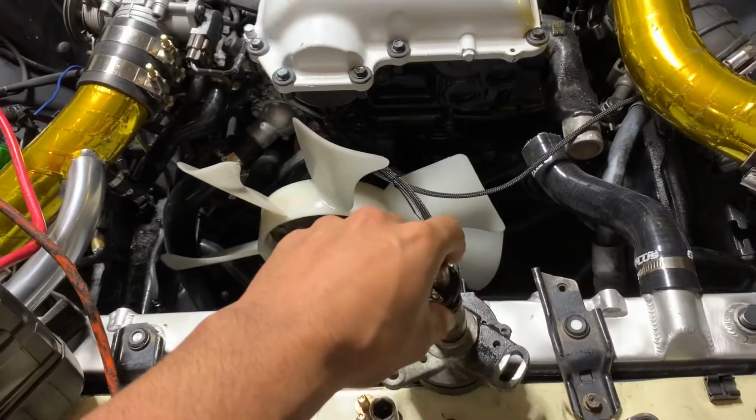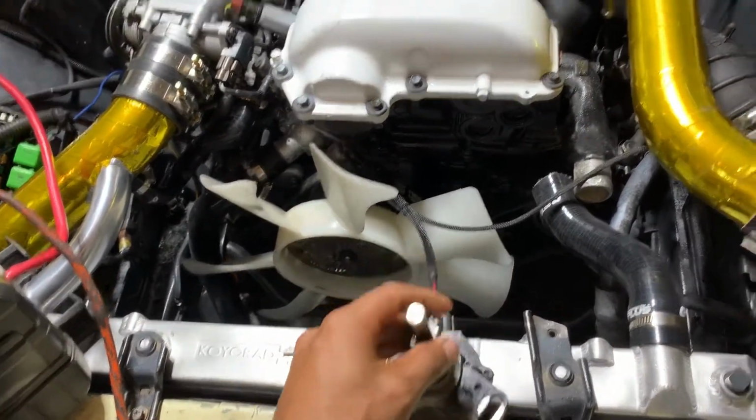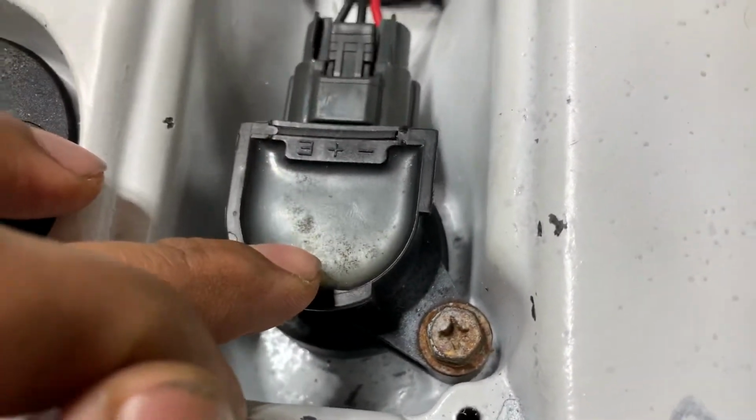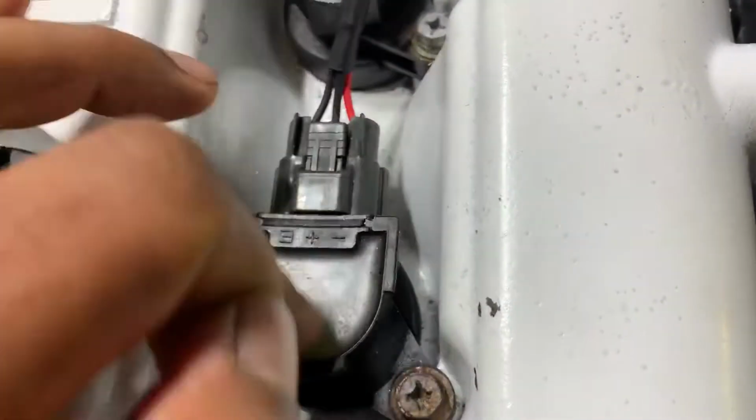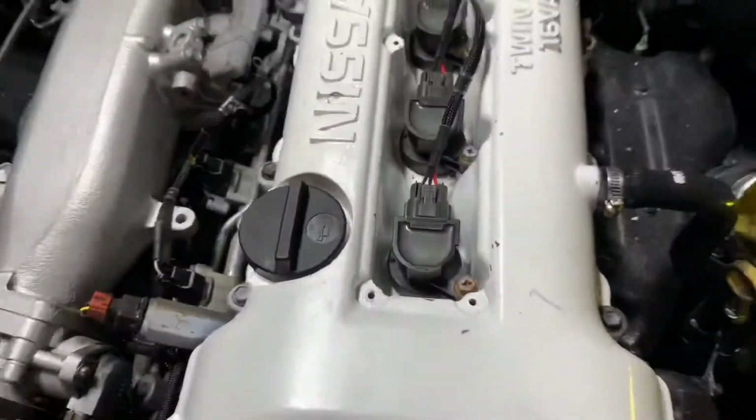I put my new igniter in and turned it by hand. And I could hear it. I could hear it faint. I put my ear up to here and I could hear the click, click, click, click. Or it's more like a zap, I guess. It's kind of like a buzz sound from each of the coil packs.